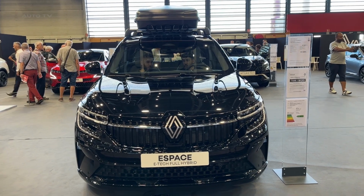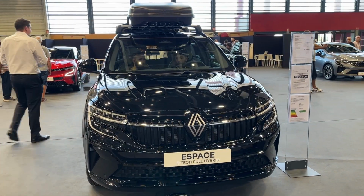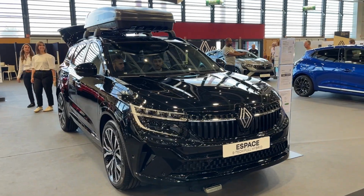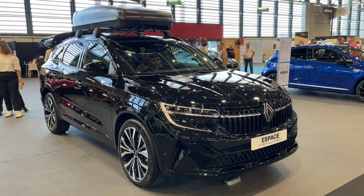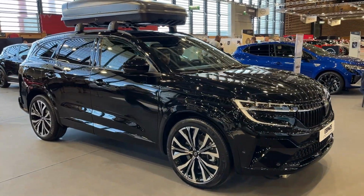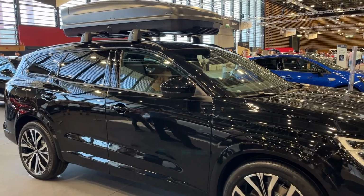The 2024 Renault Espace represents a transformative moment for the brand, as it moves away from its minivan heritage to embrace the SUV format. This is a significant change for a model that has been around since 1984 and has seen various iterations, including a long partnership with Matra.